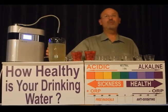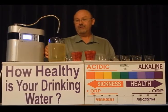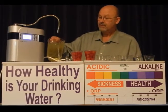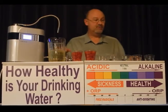And look at that, it took almost a whole pitcher to offset that, and it was getting a little bit bluish there for a second. And you know what, I'm going to just dump some of that out. We're going to keep running some water in there as we go. And there we go. We'll see how much more it takes.